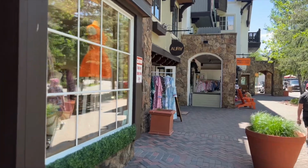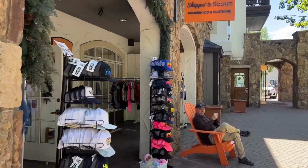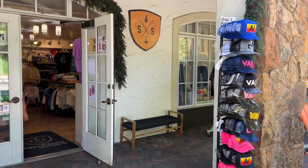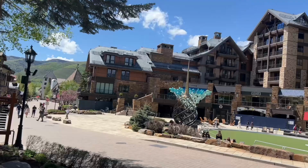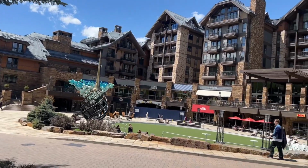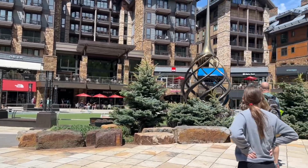Although Vail Village is very beautiful and really nice during the summer months, most of the stores were very expensive and very out of our price range for any type of shopping. So we just wandered around and window shopped until it was time to get back on the free transportation.